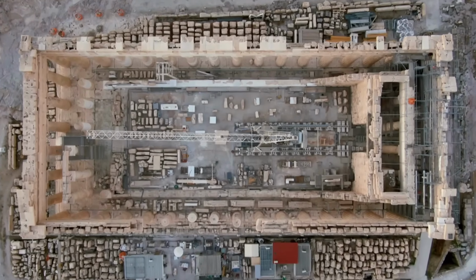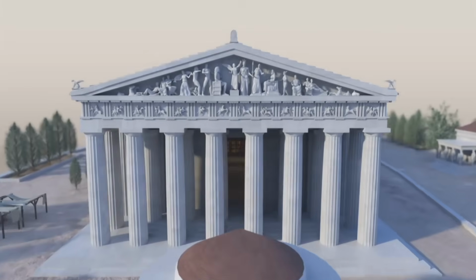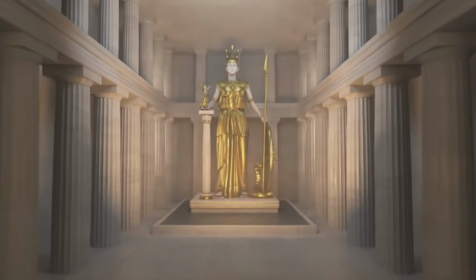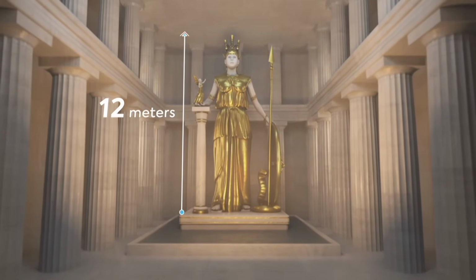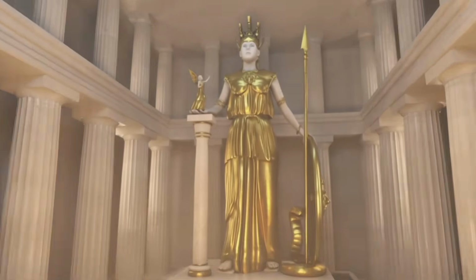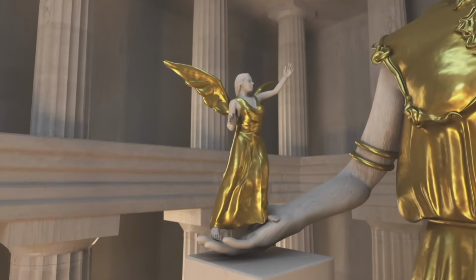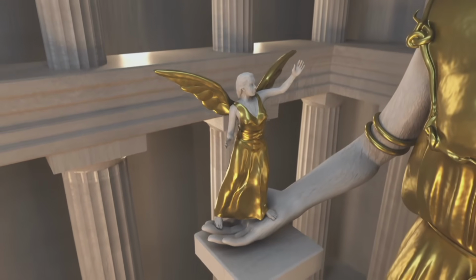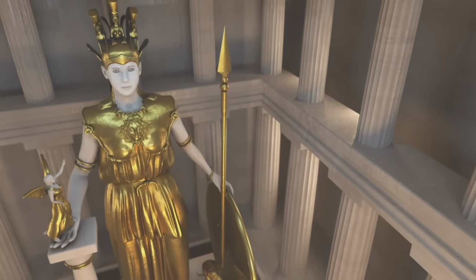Its function was to protect the treasure and wealth of Athens, accumulated after the victories of the Greeks over the Persians. Part of this treasure was embodied by a gigantic 12-meter tall statue of Athena, entirely made of marble and covered with 1,150 kilograms of gold. In her right hand, the goddess held a 2-meter statue of Nike, the goddess of victory. In her left hand were a shield and a spear.